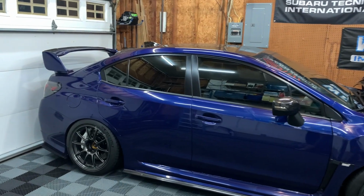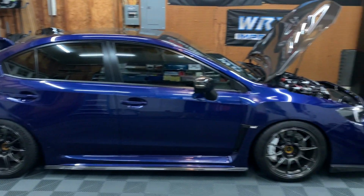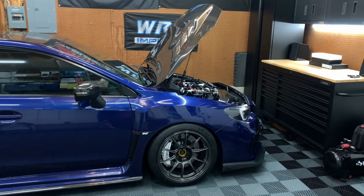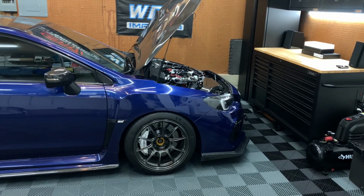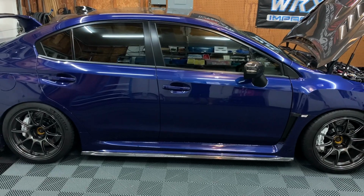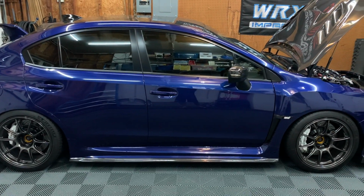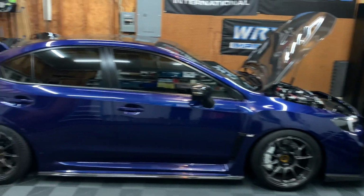So it was able to gain more power very quickly, and they were also very cheap because all it was was just pipe. There were no CATs or anything involved. There was no extra welding. It was literally just a pipe, and it removed that CAT. Obviously, after that, you're going to need a tune to tune out the check engine light, basically, because you're not running any O2 sensors. And it's going to make the car freak out, so you're going to have to get a tune.